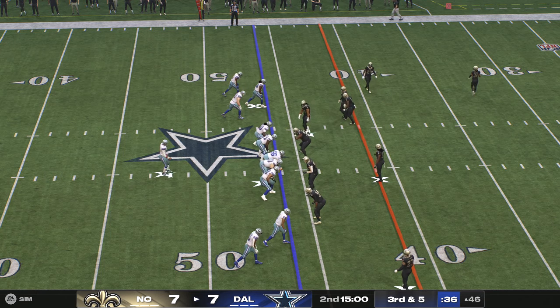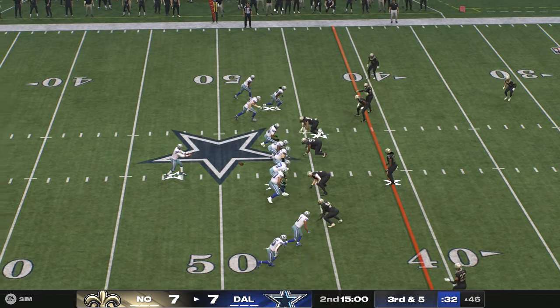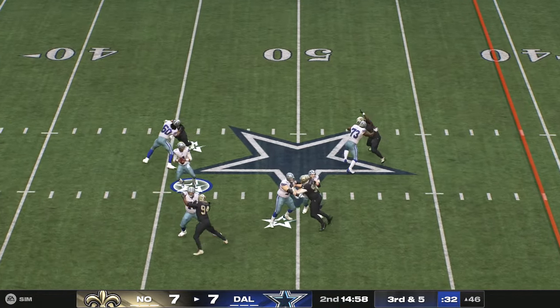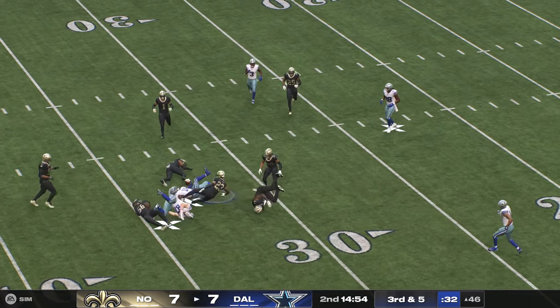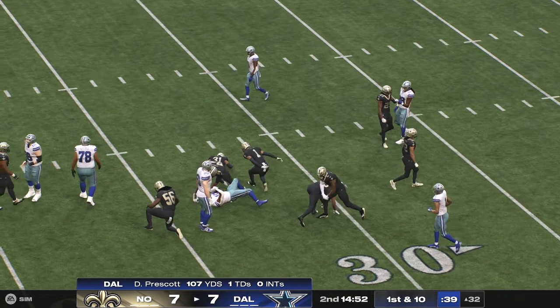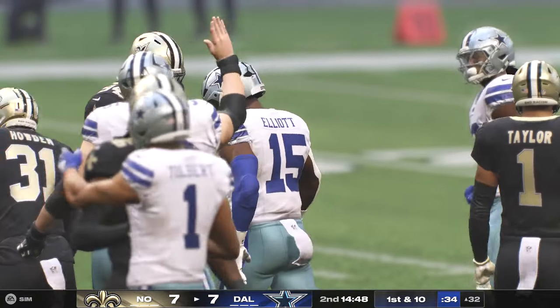Backfield empties. Five receivers in the formation for third down and 5. Prescott now. Open man, right side. He's got it. 14 on the pickup. First down, Cowboys.